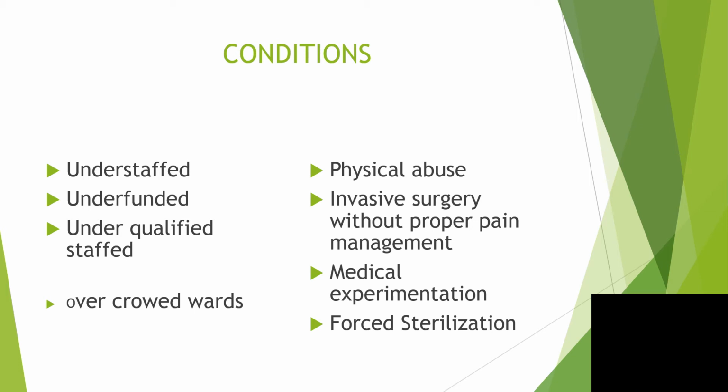Often unnecessary surgeries, which resulted in permanent disabilities, were performed. Due to the underfunding of these hospitals, there was not proper anesthetic offered to the clients. There are many reports of forced sterilization while hospitalized. There have been published studies that demonstrate there was testing done on Indian patients without consent.